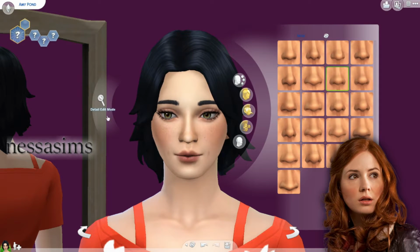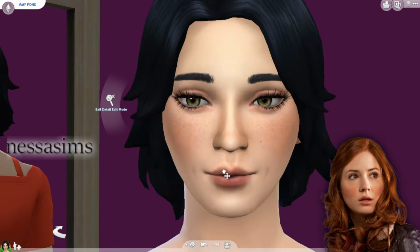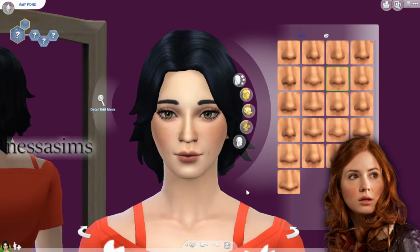Her lips do need changed, which I do need to go back in here for. She has a thin, long upper lip. And her lower lip is actually not that thick either. So we'll go with about that. Yeah, that looks good. Okay.